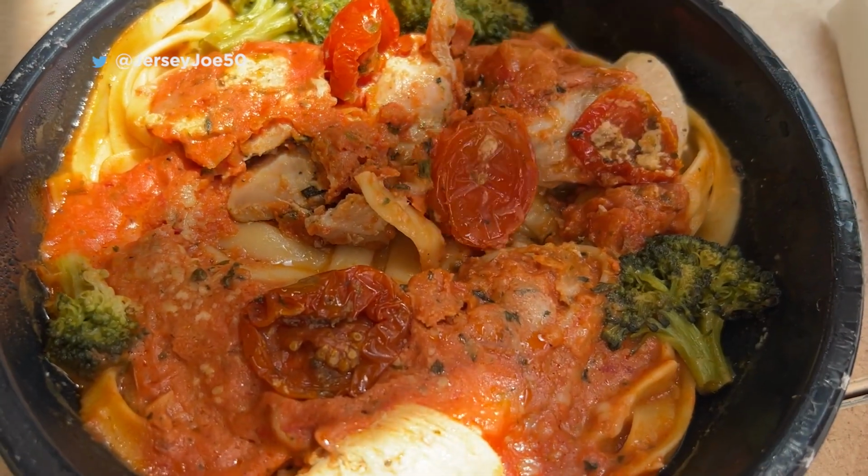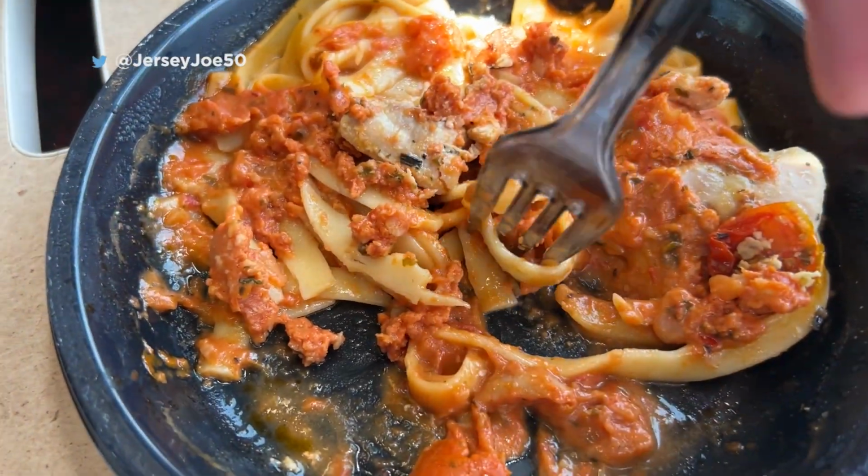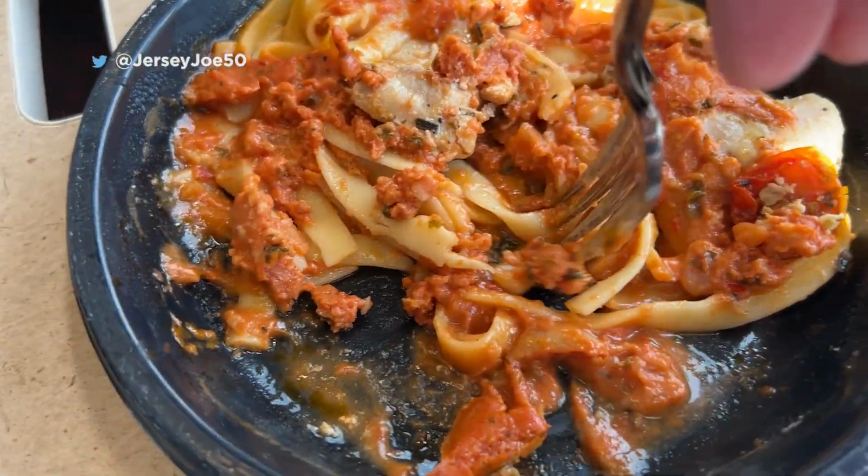This one is just okay. I like a Marie Callender's meal, the weakest of the choices so far. I will say this, the broccoli and tomatoes are actually kind of fresh. And the tomato sauce actually has some flavor. It's not like they popped open a can. A little bit of spice, not bad.